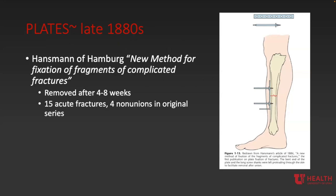So plates. So this is the first plate that was ever used, and would stick out of the skin. And was meant to be taken out after 4 to 8 weeks. The first series out of Hamburg was 15 fractures and 4 non-unions. Very different from what we use today.